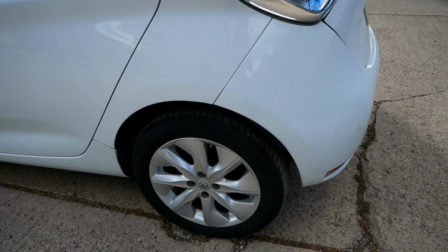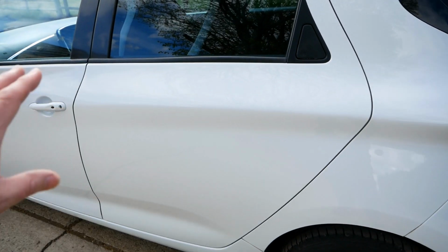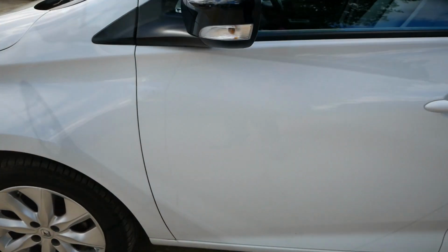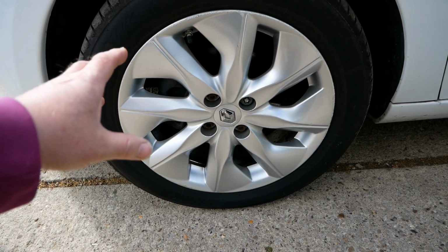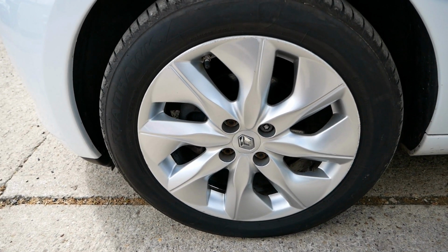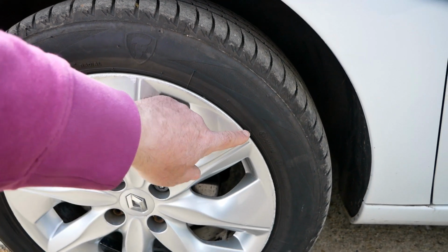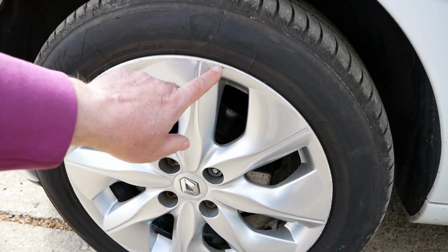Continuing round here, that alloy is all scuff free as well, and just like the other side, no dents or scratches or any chips down the side. And then finally on this wheel, we do have a bit of curbing. You always get that on the near side wheel because that's what hits the curbs when people are parking. So there's a bit of curbing along this edge all the way round. So what's that, nearly a third of the wheel, well, nearly half the wheel really.